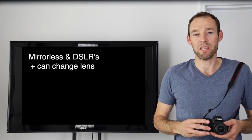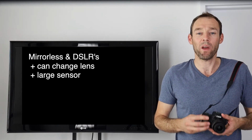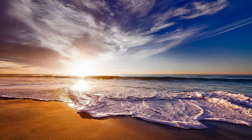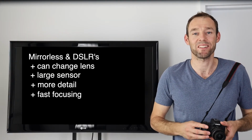Mirrorless and DSLR cameras have a large sensor, meaning they perform much better in low light. They have a greater dynamic range, which means you get more detail in the darkest and brightest areas of your photo. These cameras also have faster autofocus, so you can consistently get sharp images.